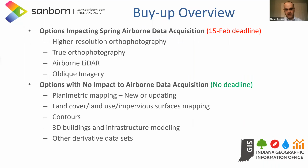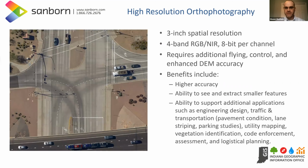The second group here, these are derivative products that either are coming off the base product or additional flights, and really could be purchased or produced downstream at any time. So they're not as time sensitive on a critical path compared to the flight centric Buyups. So we'll go through each of these in a little bit of detail here.